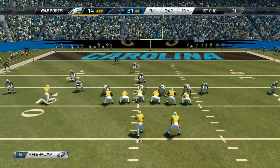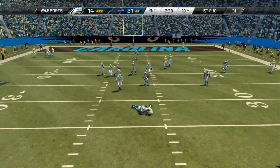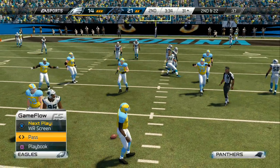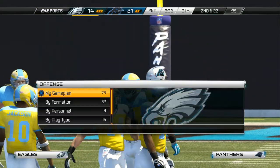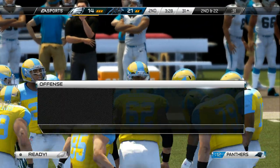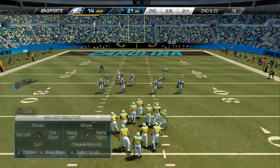They come to the line, and it's first down. Charles Johnson gets to him for the sack. Well, if your offensive line's not good enough just to stop the pass rush, then you got to help them out. How do you do that? Well, you keep the tight end in, let him be an extra blocker, and you tell your running backs to help out, too, blocking some of these defensive linemen.